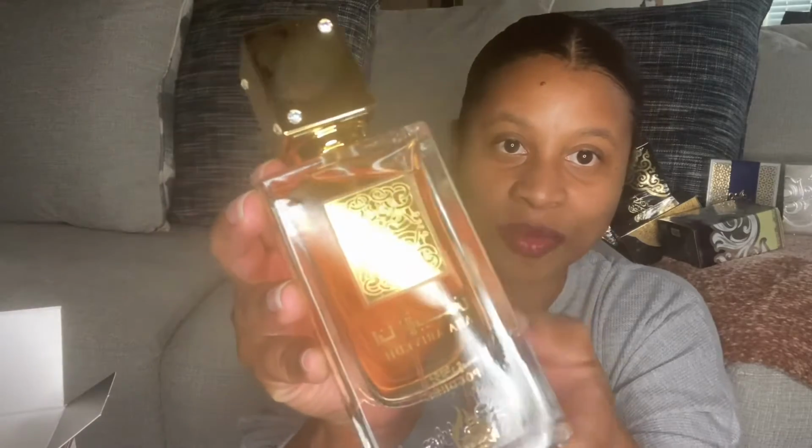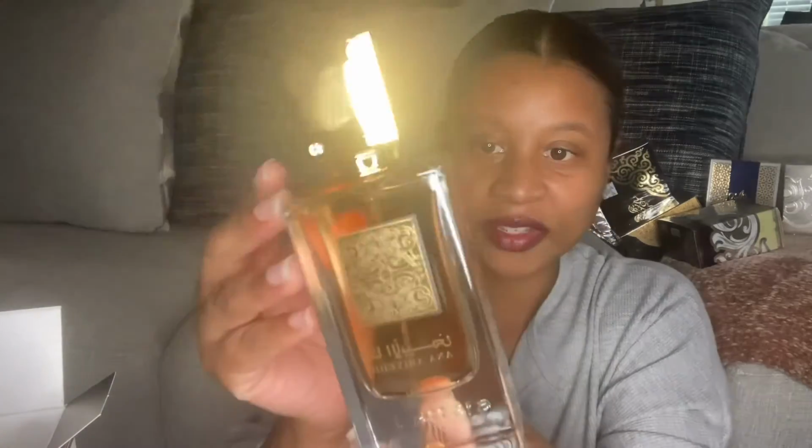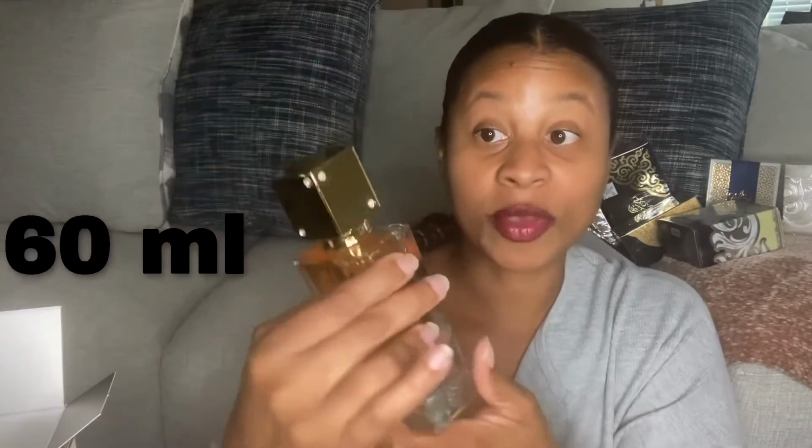Here's that. Be very careful if you take it out of the package. This is not sturdy and it's plastic. It has those little jewels on it that are kind of silly to me, but I appreciate the effort. The actual bottle is pretty nice. It says the Ana Abiyedh Poudrée. This is a 50 ml heavy bottle, but again, it's not gonna hold. So let's get to spraying.